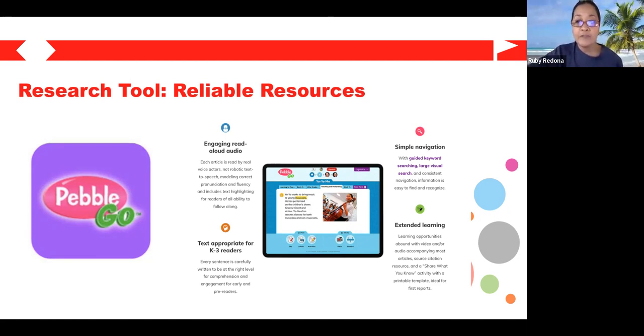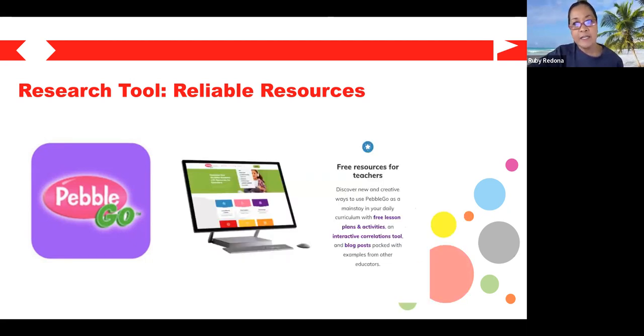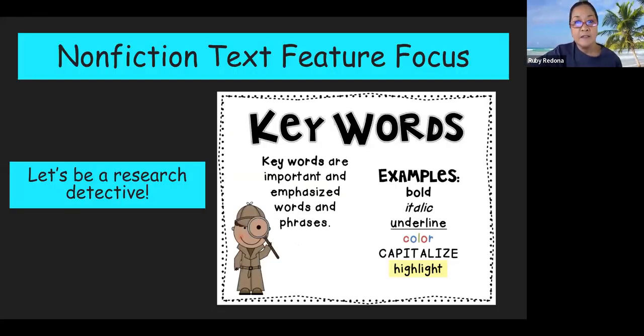The navigation is very simple and there's so much extended learning in it. And I love the free resources. In fact, if you don't get Pebble Go just yet, you can still access the lessons and the activities. It's really good.